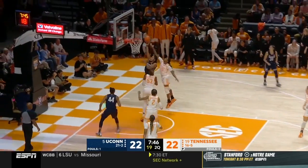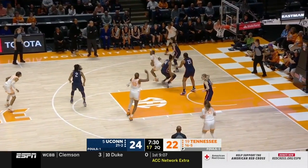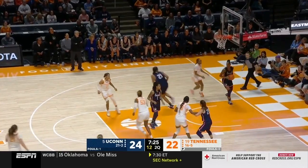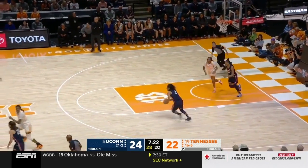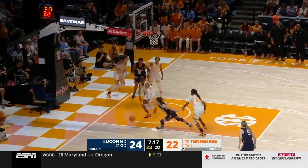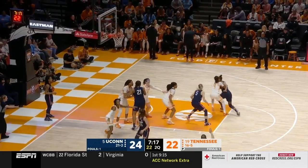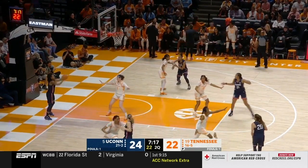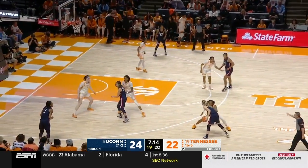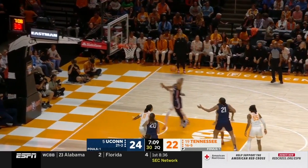Here's Griffin slicing through. Nice delivery, and Strong lays it in. Of the UConn-Tennessee rivalry. Spencer gives it up. Hollingshed one more. Darby out of her hands quickly, but could not hit. Arnold with some zest. Beautiful feed. Strong couldn't finish it, but a whistle. And it will stay here with Connecticut, as Alyssa Latham will check out after her second foul. 24-22, Connecticut in front.